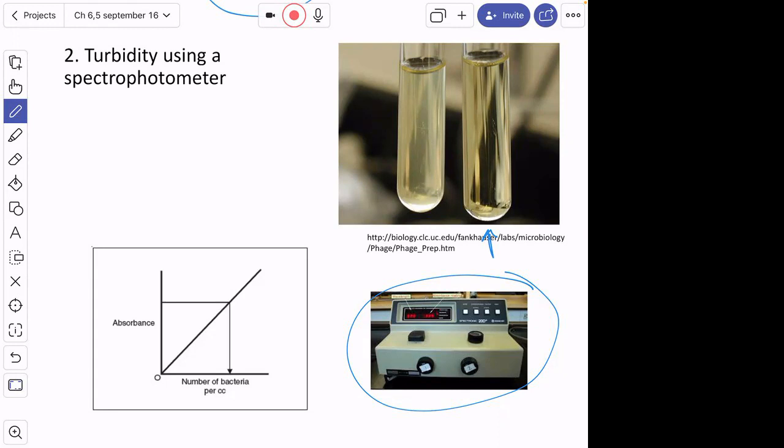So if you had nothing growing in here, the light would go right through. But the cloudier your culture is, the more it's going to absorb that light. So the higher absorbance readings are just measuring its turbidity. You're actually able to measure the cloudiness of your sample. Also called turbidity readings. And we know the cloudier your sample is, the more cells are there.